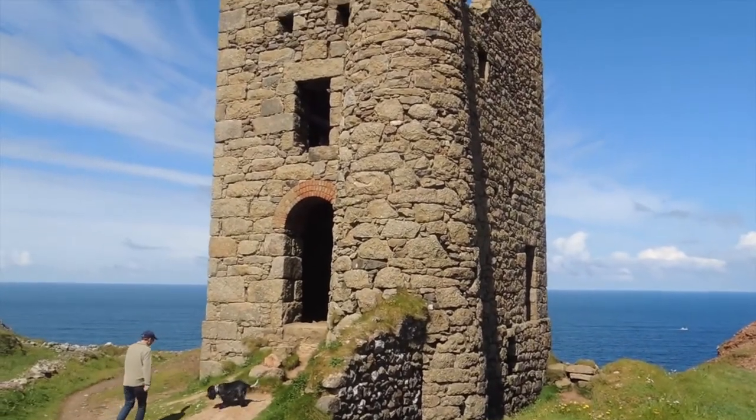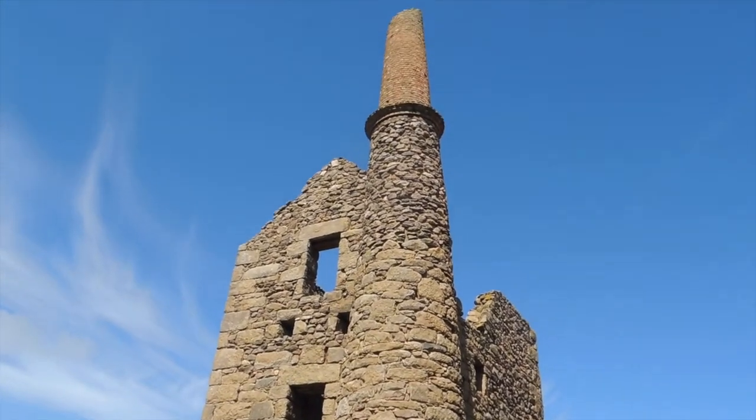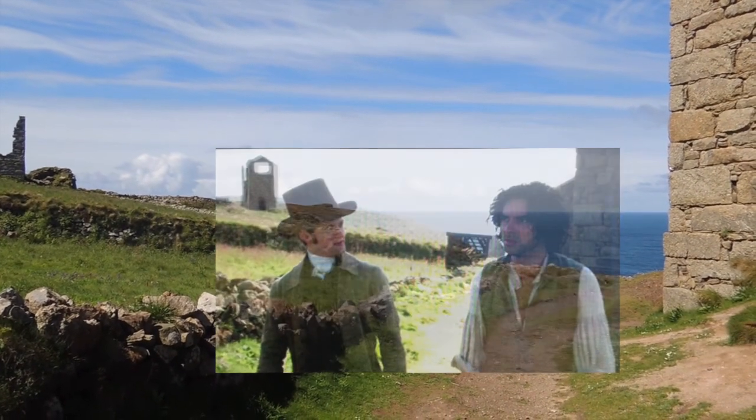And there's Wheal Leisure, looking beautiful in our Cornish sunshine. Again, here we see Ross and Francis debating the viability of the mine.